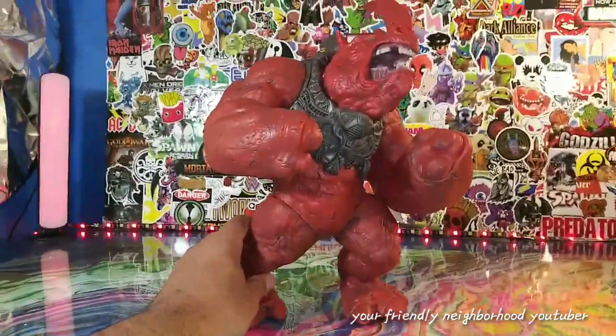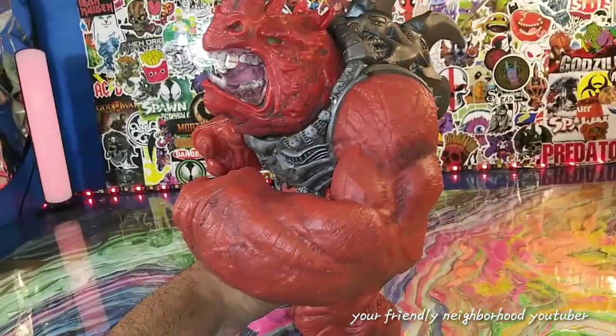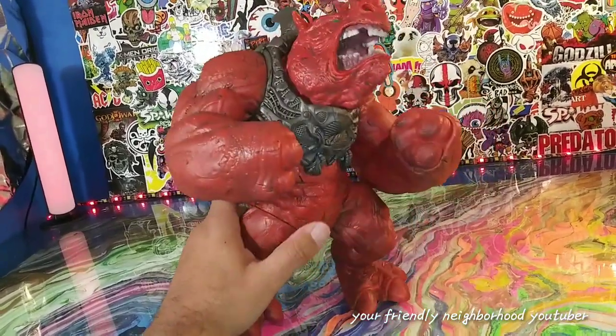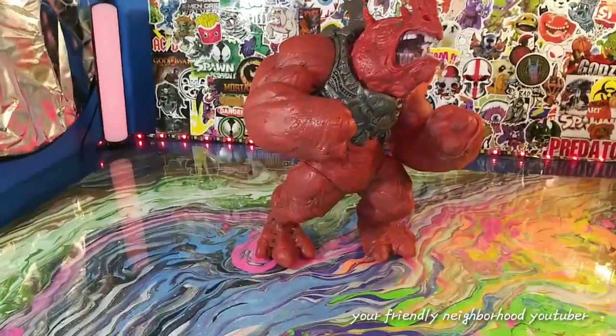I really like this guy. I was glad to find him in red. I'm kind of kicking myself because I kind of wish I would have gotten the gray, but I do like the overall red look of this Rhino. I mean, if you can get a red Rhino, then why not? A giant red Rhino.